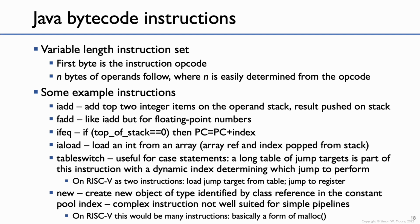And then you've got more complicated operations like tableswitch, which is useful for encoding case statements, and it encodes a long jump table of jump targets as part of the instruction, with a dynamic index determining which jump to perform. On, say, RISC-V, you would do something very similar using two instructions. You would load the target jump from a table and then jump to the value held in that register.